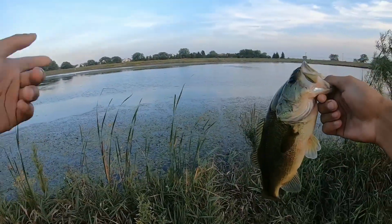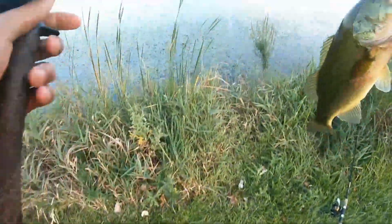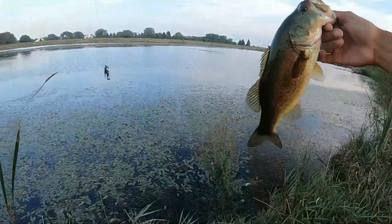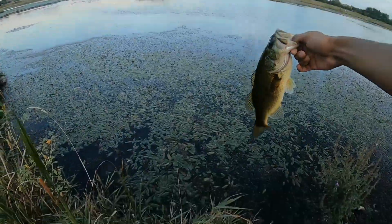I felt it good, like I'm reeling it in, dragging it. I feel a knock. I'm like, oh, what's that knock? Let me just set the hook real quick, boom. Bass on. So, yep, it's awesome. Let's just let him go. That wasn't the first hit I got. There's more of them out there.